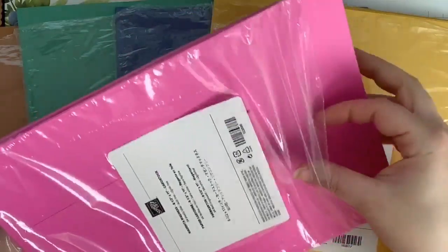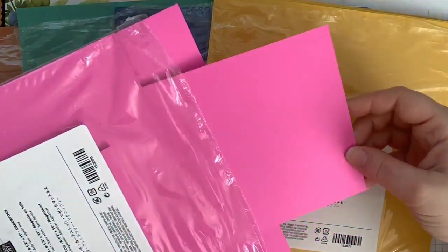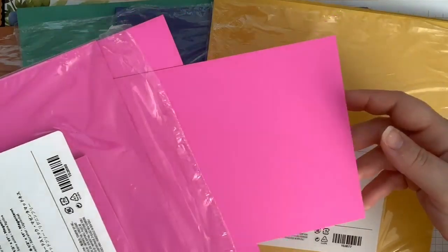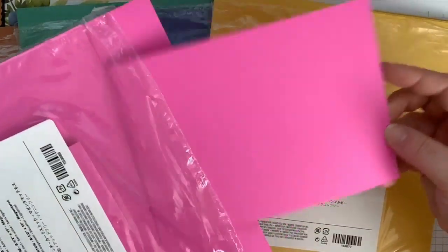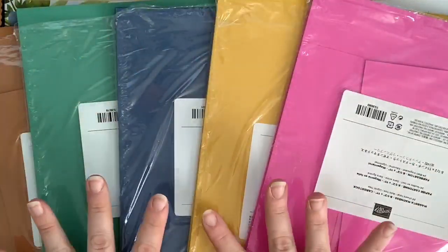And then last but not least, beautiful Magenta Madness. Look at this bright hot pink. Oh my gosh, this reminds me of some lipstick I owned in the 80s. Like this is awesome color. I love this. And these are just so fun.